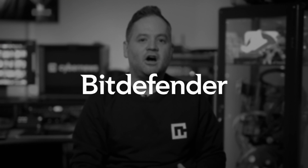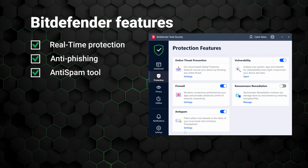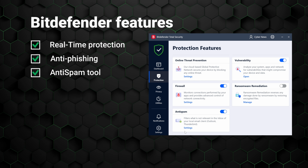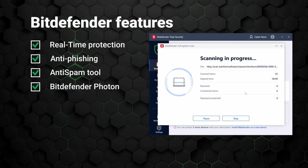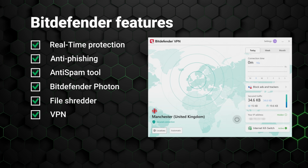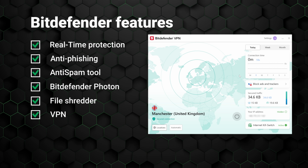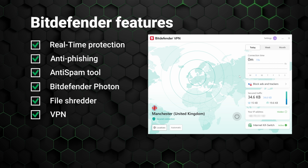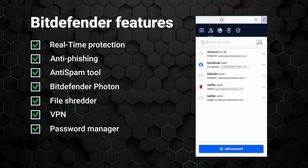Now, Bitdefender is kinda in between Norton and Malwarebytes. It provides real-time protection through the Bitdefender Shield, includes an anti-phishing feature and an anti-spam tool to safeguard your email. Plus, you get access to a load of tools focused on device performance, from one-click optimizer to the Bitdefender Photon cloud-based scanning technology, and even a digital file shredder. Yep, there's a VPN as well. It has a 200 megabyte data limit, so I'd suggest opting for the all-in-one plans to get the premium version of it. Otherwise, you won't get much use out of it. On top of that, the highest tier plans also include a password manager.